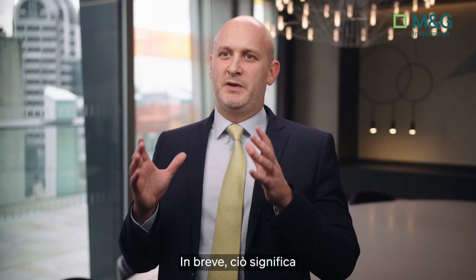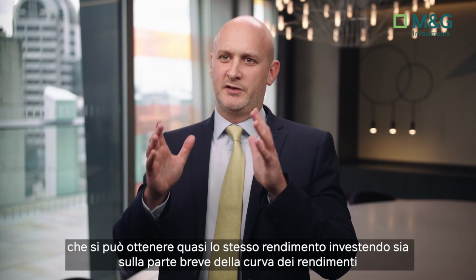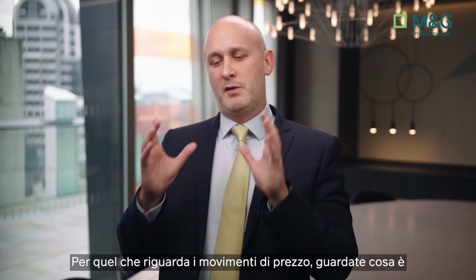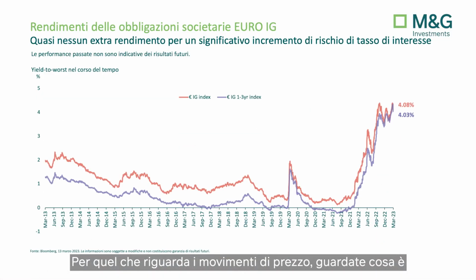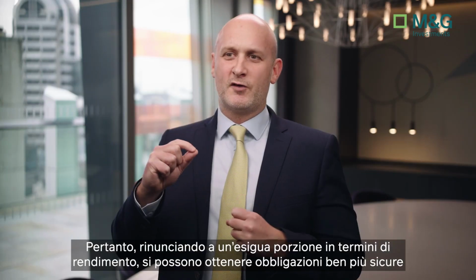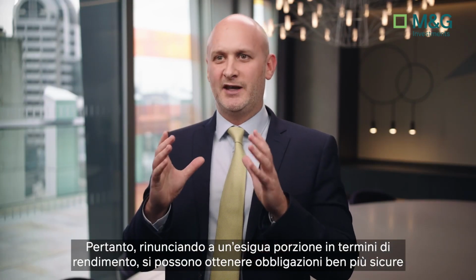So essentially what it means is you can get nearly as much yield investing at the short end of the yield curve as you can further out in Europe. And price action last year, you look at what happened to longer-dated bonds last year, you can see that they get hurt a lot more when interest rates rise than the bonds at the front end. So for a very small drop in yield, you can get much safer bonds.